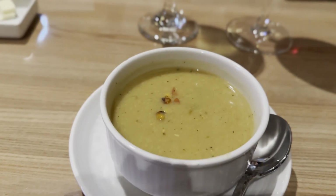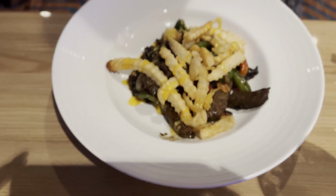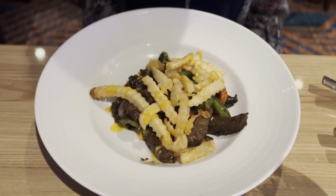Mom had the poblano and corn, which she said had a little heat, but was really good. Then she chose the pepper steak for her entree. We were a little surprised at the cheese straws, which turned out to be frozen crinkle cut fries with some cheese melted on them. I don't know if they were a last minute substitution or what, because in no way would I have ever called these cheese straws.